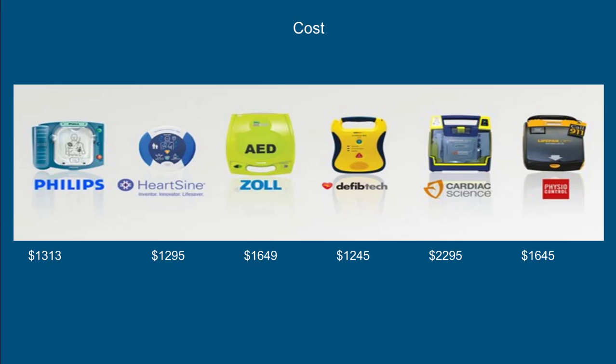If you look at some of the common defibrillators available that you can purchase through a dental supply company, generally what you're going to find is the cost is about a median of $1,500, and that has come down. Before about 10 years ago, the defibrillators were more around the $2,000 range. We'll see some common ones here.